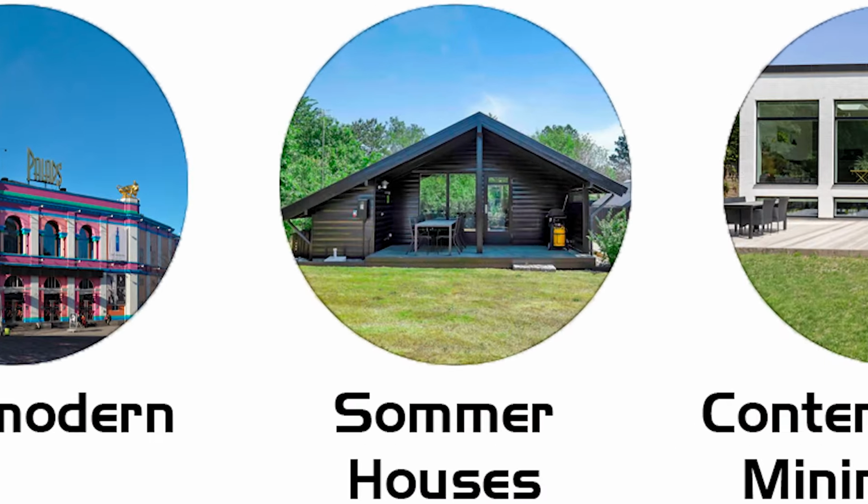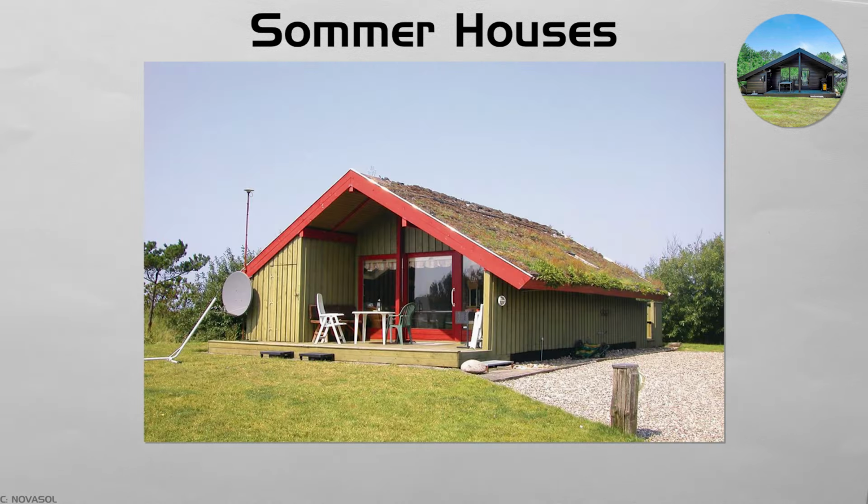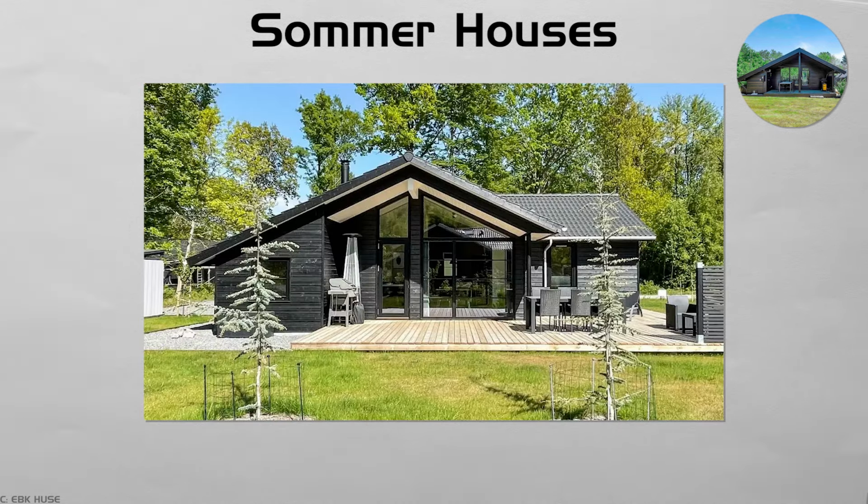Summer houses. Since the 1950s, holiday cottages have dotted Denmark's coasts and forests. Early versions were modest timber cabins, while later examples feature glass walls, cedar cladding, and insulated shells for year-round use. Typically under 70 square meters and zoned for seasonal occupancy, summer houses emphasize informality, outdoor living, and a close bond with dunes or woodland.